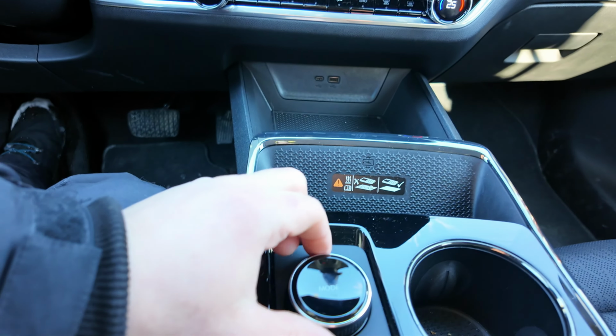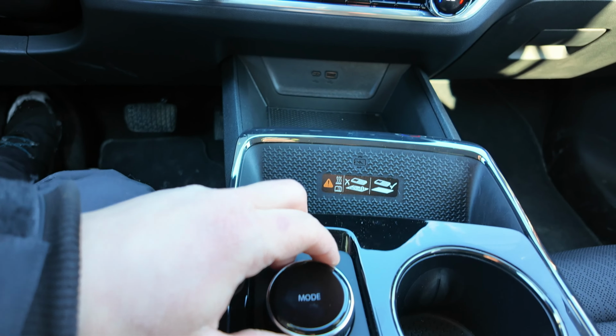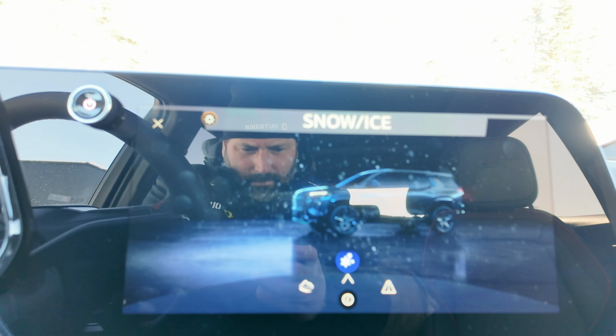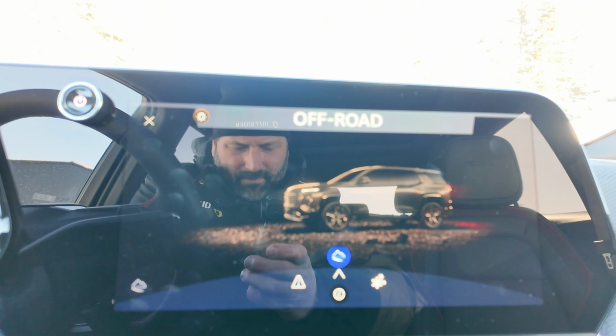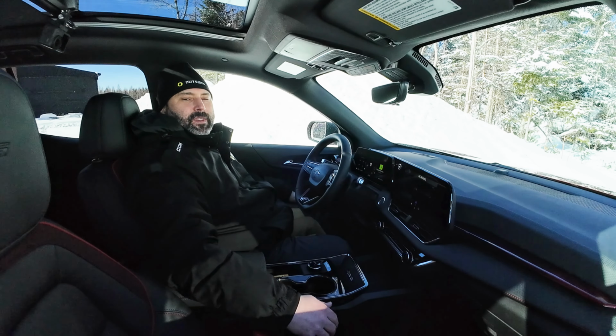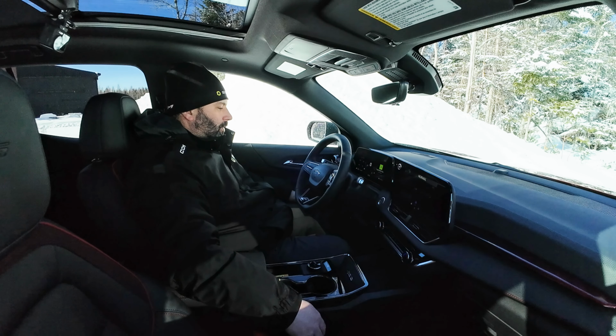One of my biggest gripes was I don't like going through the screen for changing my drive mode, something I have to do with my Equinox EV, and they put this one here for the Equinox gas model. Very smart. So the drive modes are off-road, snow, ice, and normal. Easy peasy. They didn't mess around with eco and all that stuff, and I'm a big advocate that you don't really need eco. You just lay off the gas a little bit, that'll do the trick.